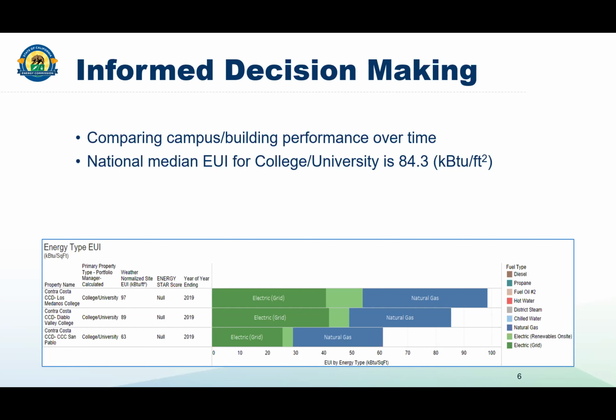So when you create an ESPM account and add data, you'll be able to see information such as this. This just happens to be using our public disclosure dashboard to view it. However, once you add your own data to your ESPM account, you can actually see your metrics broken down in different ways as well.